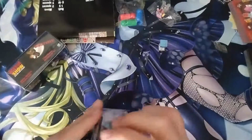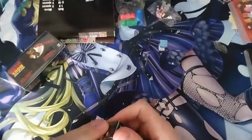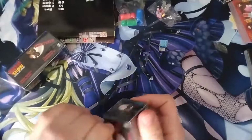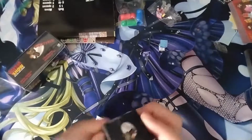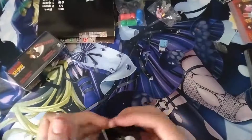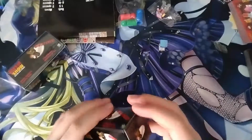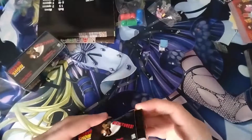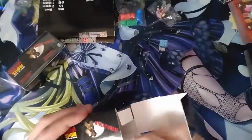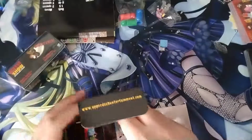Alright, number 2. See if we get anything different. Hopefully we don't get anything the same. That would suck. Hopefully we get all. I don't know how many total monsters there are, because I couldn't really find anything when I was looking up this game online that says, hey, there's 24 monsters, there's this and this. I couldn't find anything.